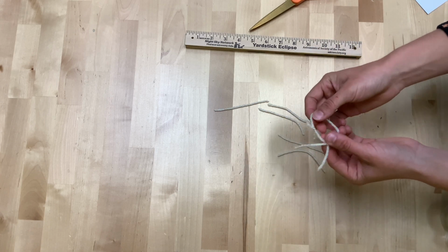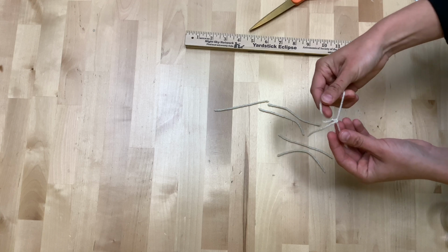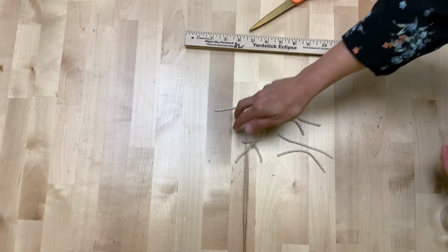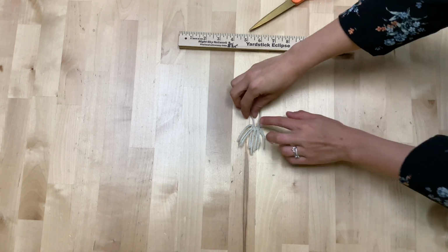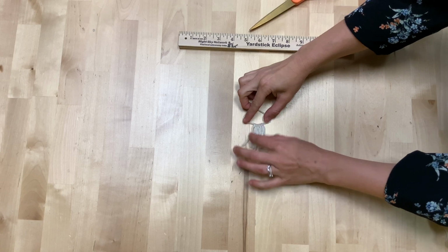There we go. Now go ahead and do this with all of your strings, and then we're going to push all of our strings up towards the knot. I'll see you in just a second after I complete my gnome's beard. All right, so now I have my gnome's beard complete. See, we tied all of the strands onto this loop, and now we have a nice full beard.